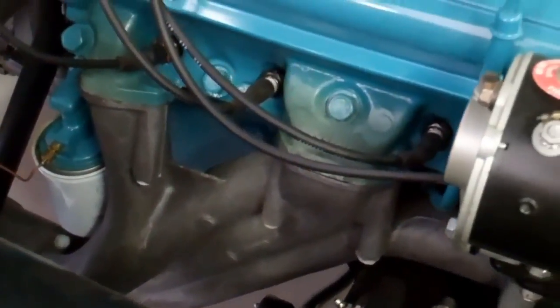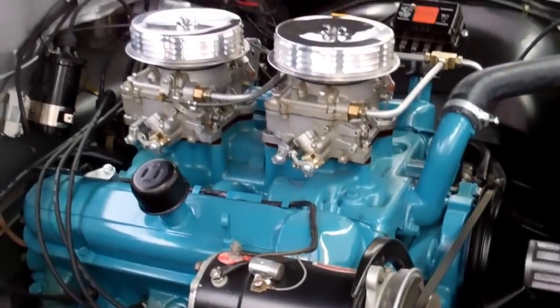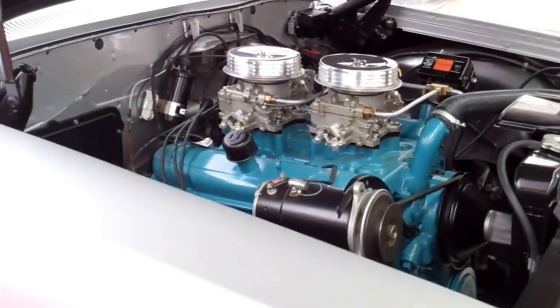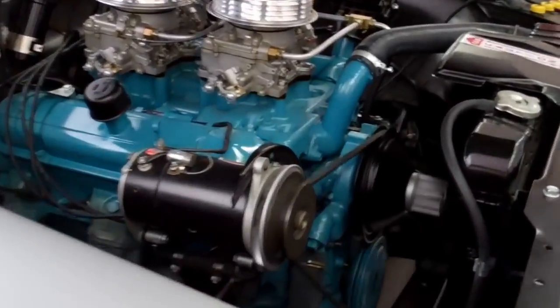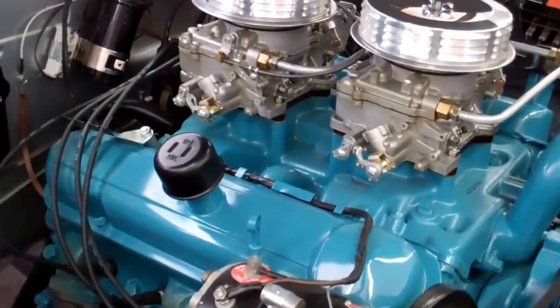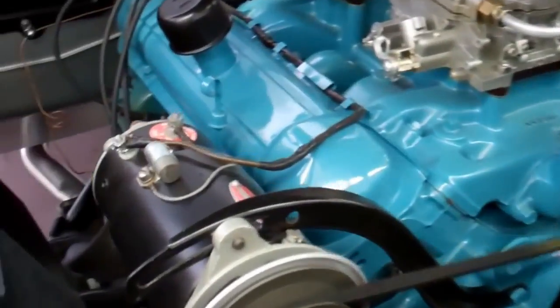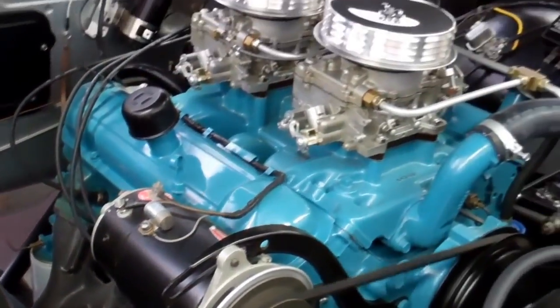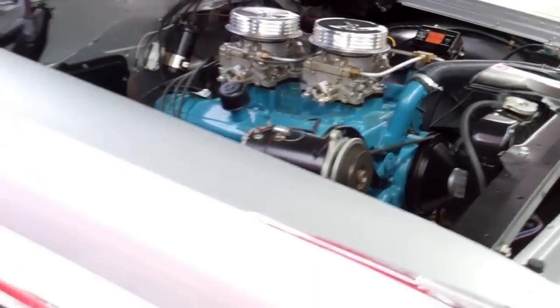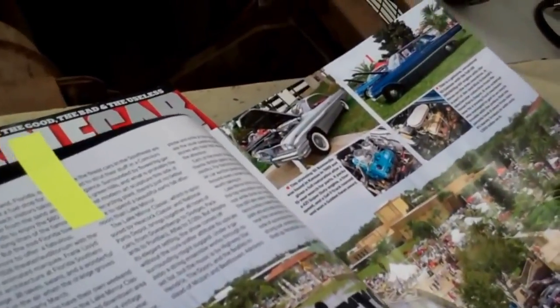It's pretty rare. Yeah. Took him 15 years to get all the parts for it. And when I got it, 2 years to get it together. Sounds good. And that car's gorgeous. And it won the concourse there.